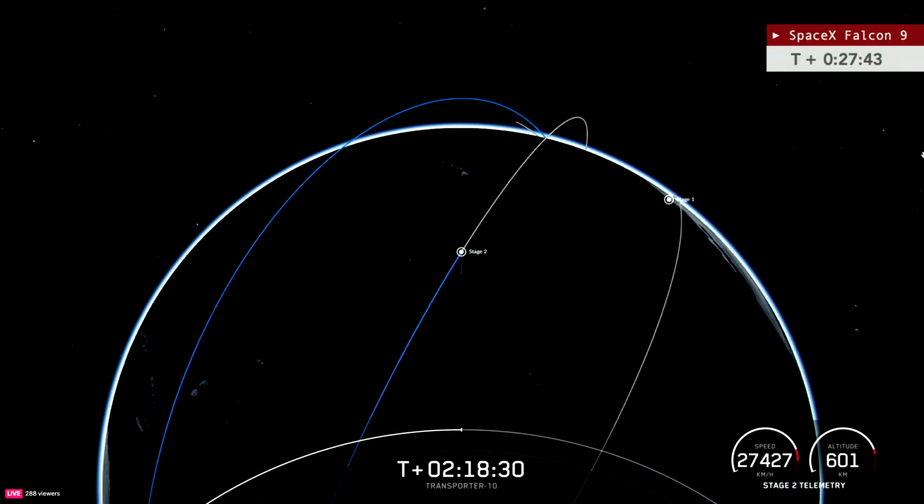Now T plus 2 hours, 18 minutes, 31 seconds and counting. Now about 10 minutes away from SpaceX picking up the deployment of the Transporter 10 remaining payloads.